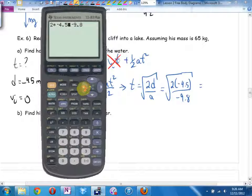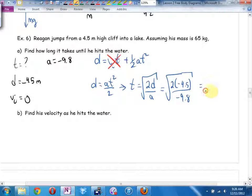Okay, how long is Regan in the water for? Times, divided by, square root of that. How long is he in the air for? 0.958? Almost exactly a second, yeah? So 0.958 seconds.